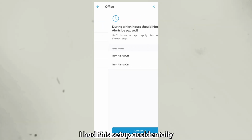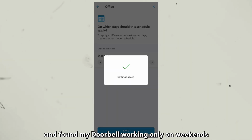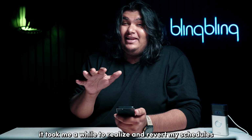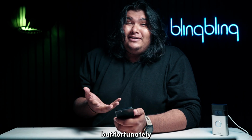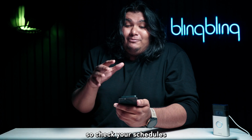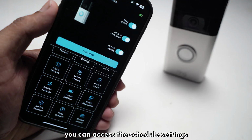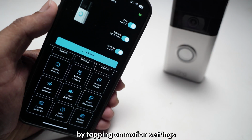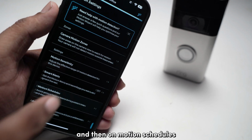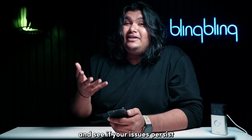I had this set up accidentally when I was messing around with the doorbell settings and found my doorbell working only on weekends, which was weird. It took me a while to realize and revert my schedules, but fortunately, I didn't proceed with the thoughts of returning my device. So check your schedules and see if everything is configured properly. You can access the schedule settings by tapping on motion settings from your doorbell's main settings page and then on motion schedules. If in doubt, just toggle all schedules off and see if your issues persist.